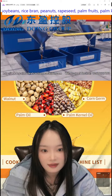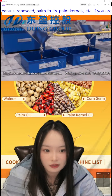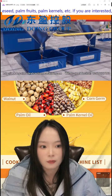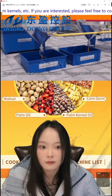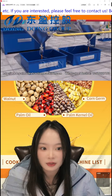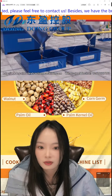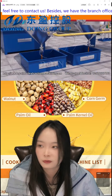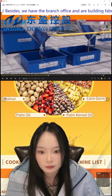And then we let it settle for 6 to 8 hours to settle out the soapstock. The soapstock after the settlement will be discharged from the bottom of the alkali refining tank to the soapstock box, and through the pump into the outdoor soapstock room. This is the soapstock room.